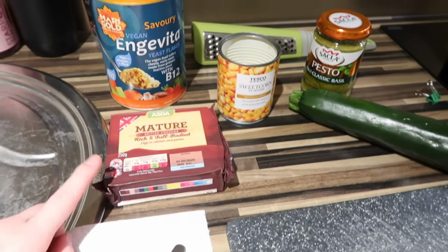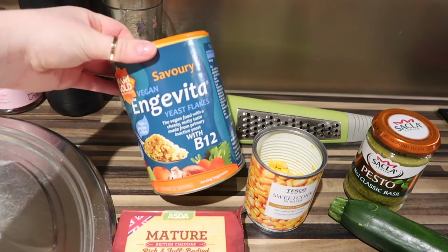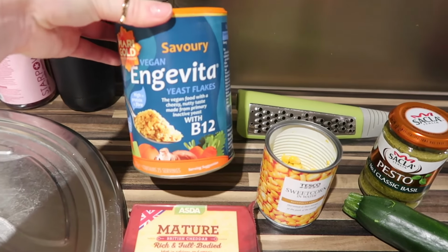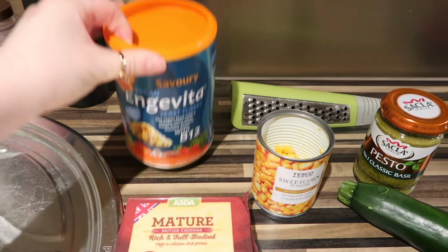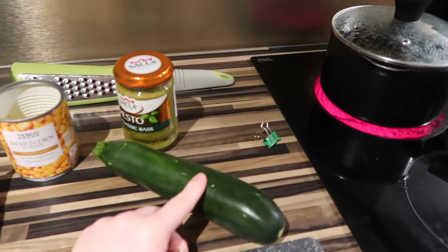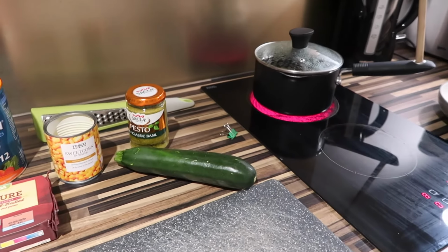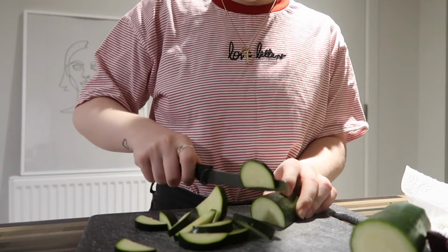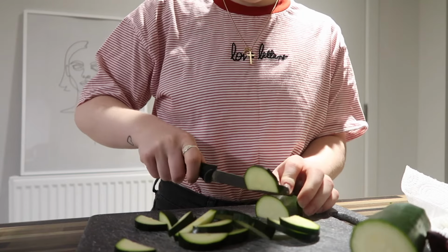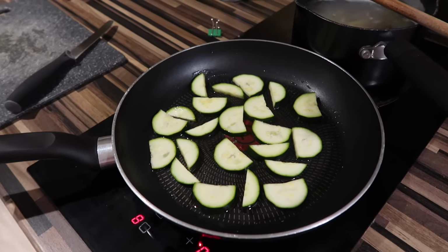I've got some cheese to put on the top. I've also got some nutritional yeast, which you don't have to put on because this isn't like something that everybody has, but it's a really great way to get some extra B vitamins in, and it just tastes like cheese. So I'm going to get chopping this. I need to fry it in a pan. And then basically when it's cooked I will mix it all together. So I'm just frying the courgette in a tiny little bit of oil.